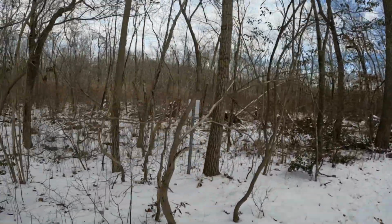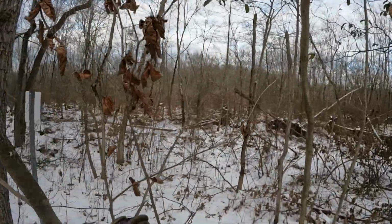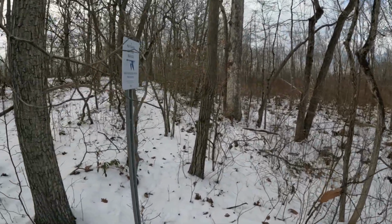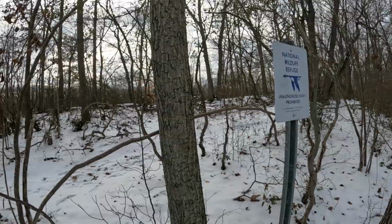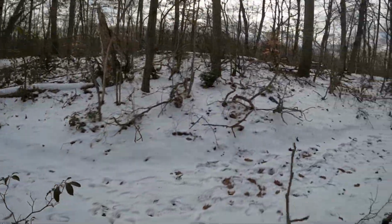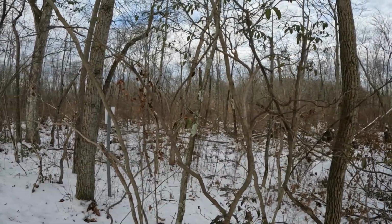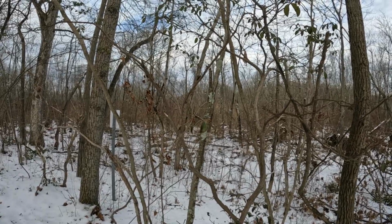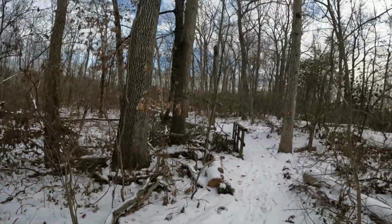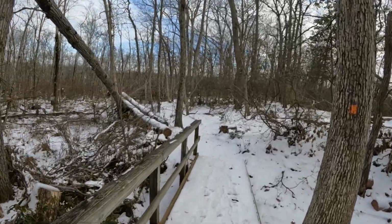I wonder what that sign says. It's facing that way. I'm curious. Let's take a look. Oh, okay. So why is it facing that way? I guess they expect people to come walking up through this wet swamp with hip boots and mud and water up to their neck to come out here. I don't know.